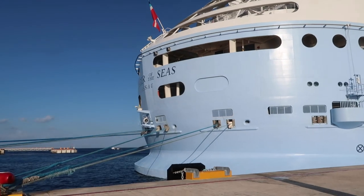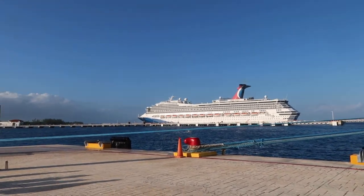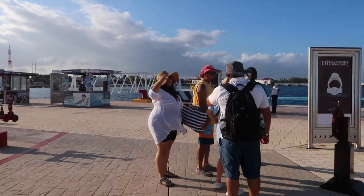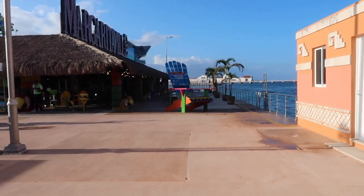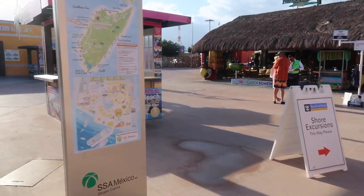Nassau on the front, and there is Carnival Valor. That's already that. Oh, they're just now getting off too. I like it back, but y'all, I'm on a mission. We made it, y'all. We through. We in Cozumel, Margaritaville. Short excursions if you book through Caribbean.